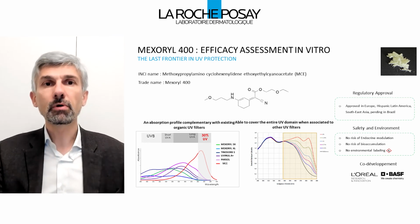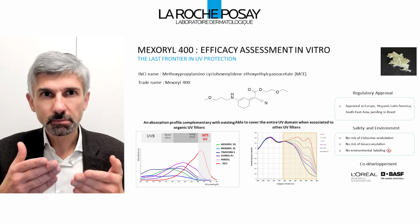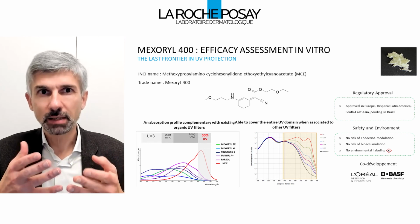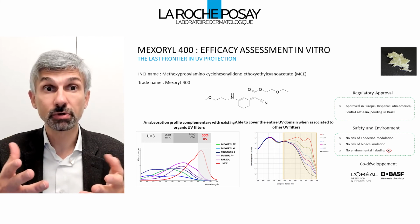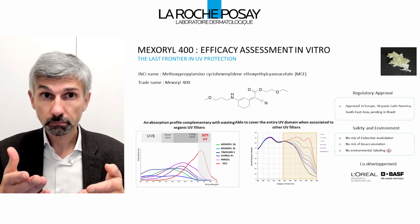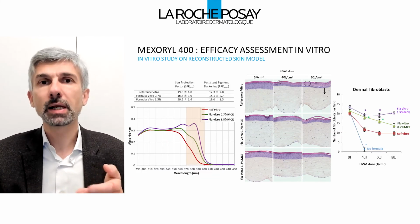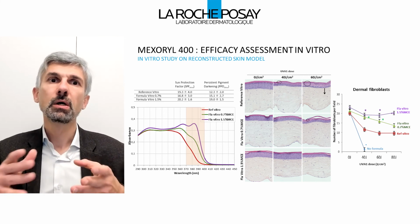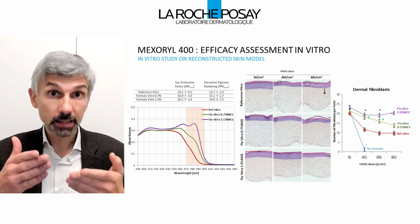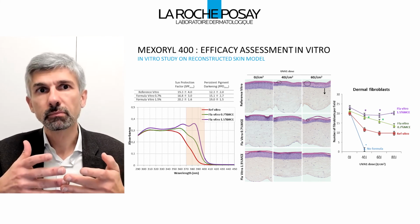But before deciding to include it in our commercialized product, we wanted to be absolutely convinced that it would bring something significant to the level of protection of sunscreens in practice. So in order to do that, we compared a classical sunscreen with a sunscreen enriched in Mexolane 400 to really be able to see the added value of this specific filter on the level of protection.